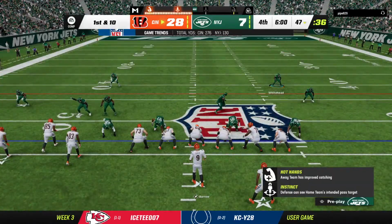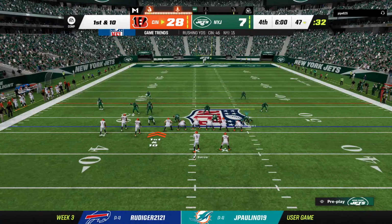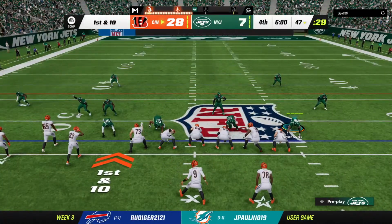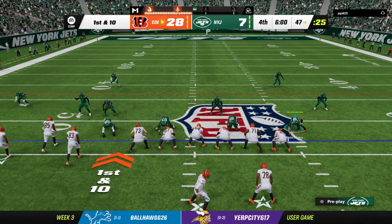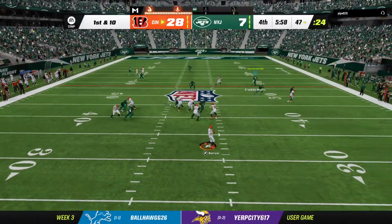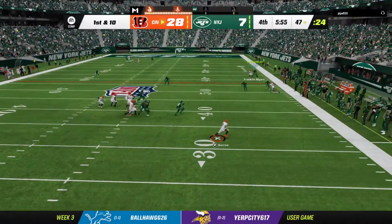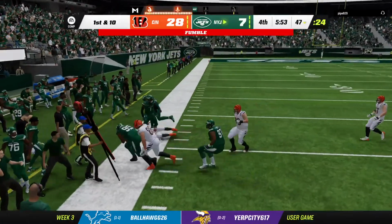Here we go. So now a fresh set of downs, 1st and 10 after roughing the passer. They're passing here. Joe Burrow escaping the pressure right. The ball comes out, and it's scooped up by the Jets.